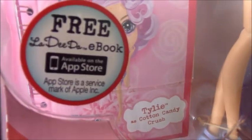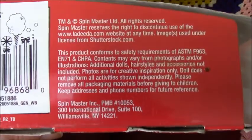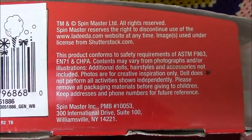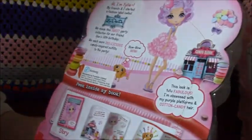In the app store you can get an ebook, and here's the thing. Bottom of the box is Spin Master. And then on the back is the box.